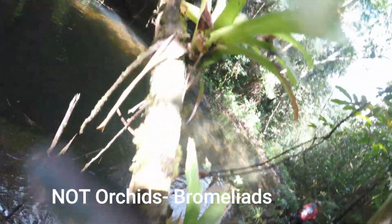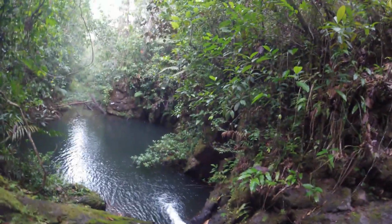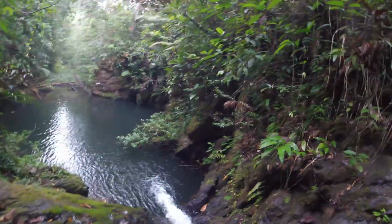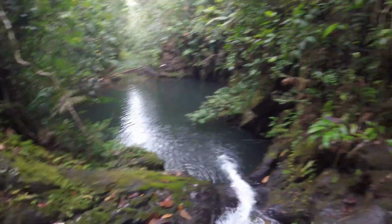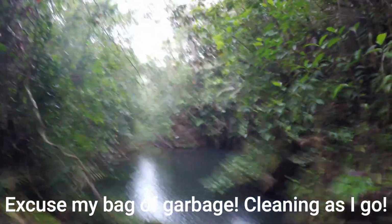Through the jungle. All these orchids and spiders. Oh, so scary, so spidery. We're at yet another waterfall and a big swimming hole. This one looks like a nice little rock slide. This one looks deep. Looks real deep. I could see that rock right there becoming famous for jumping.